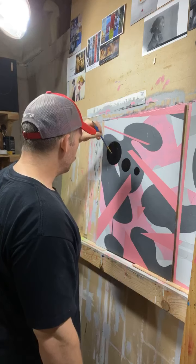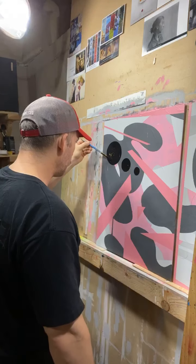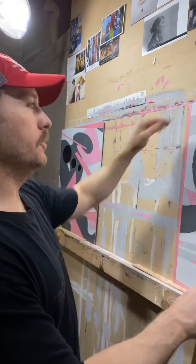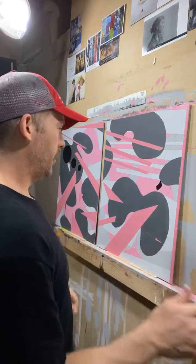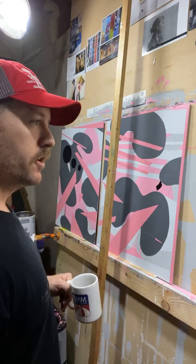I don't normally like to put this much black paint. It's kind of gloppy. It's really thick here. There we go. Now, on to the last panel. I am super stoked that this is going so smoothly. You know? Watch this one take like 3 times as long because I mess up, you know? But I shouldn't. My hand-eye coordination is working really well today.